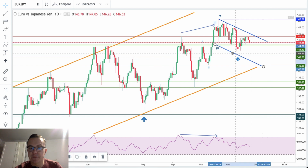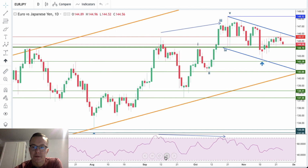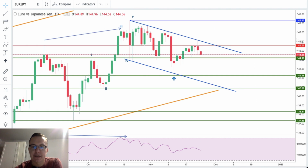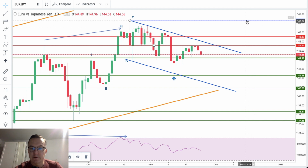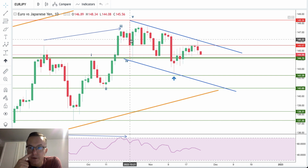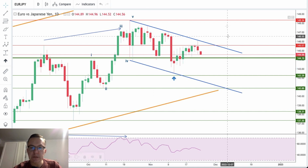Look at this perfect channel on the euro yen daily time frame chart. Let's just move in a little bit closer here. Right, so we are trading inside of the channel. I will even delete this level here and put my technical resistance line around here, 148.34. There you go, to the pip. Is the current swing high.